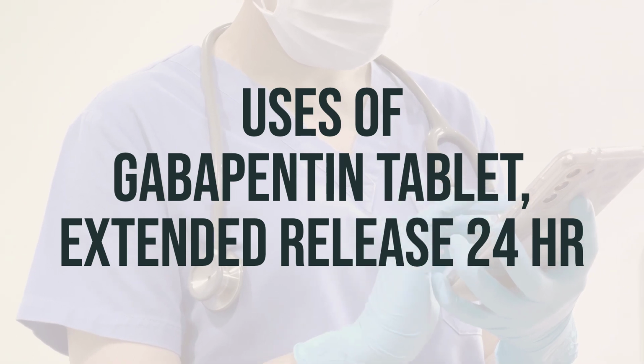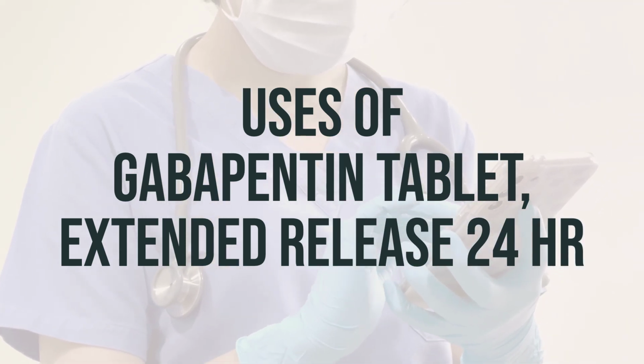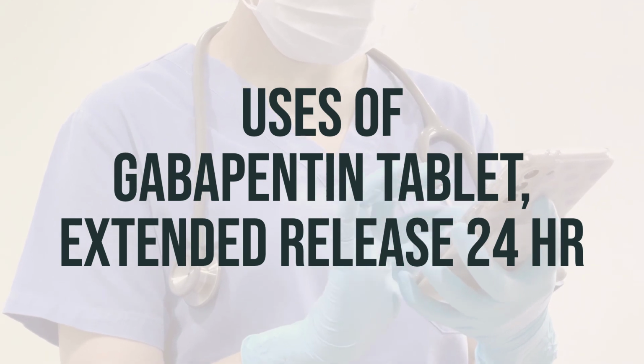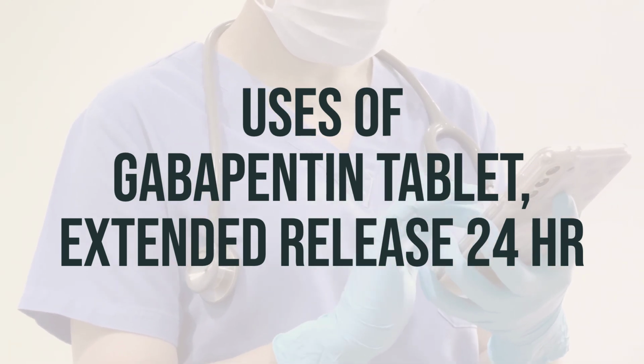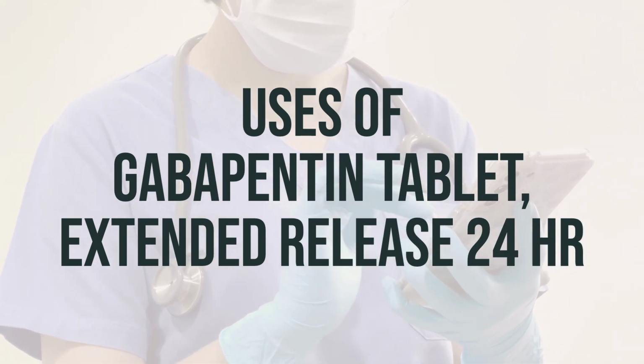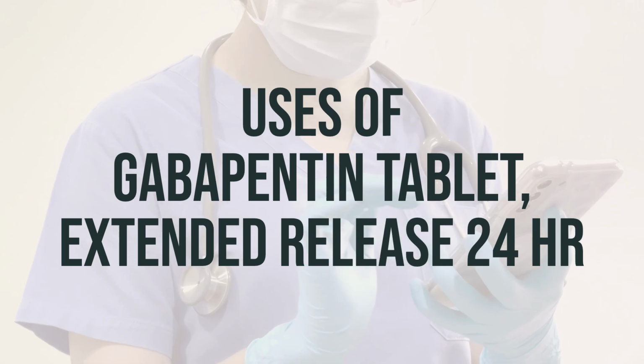It's important to take this medication as directed by your healthcare provider. Typically, the daily dosage is divided into 2 or 3 doses, and it's best to take it at the same times each day to maintain a consistent level of the medication in your body. Be sure to follow your healthcare provider's instructions for the best results.